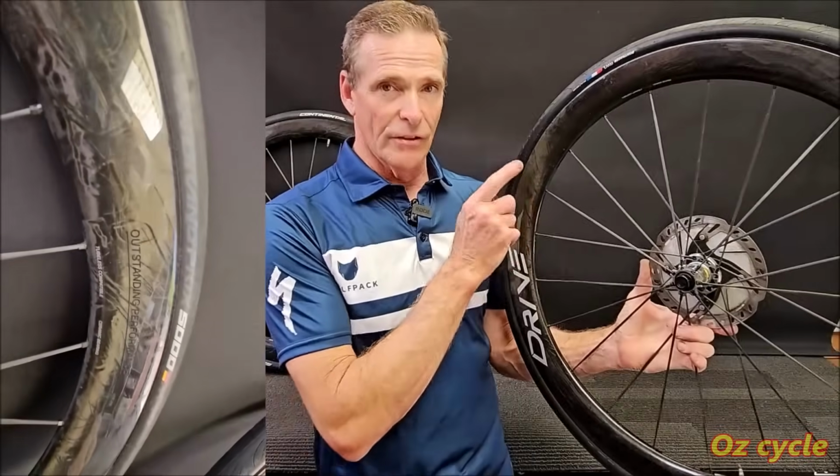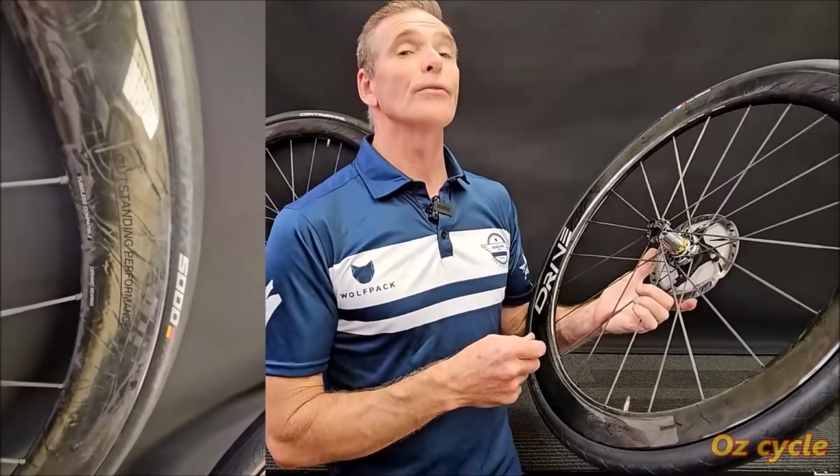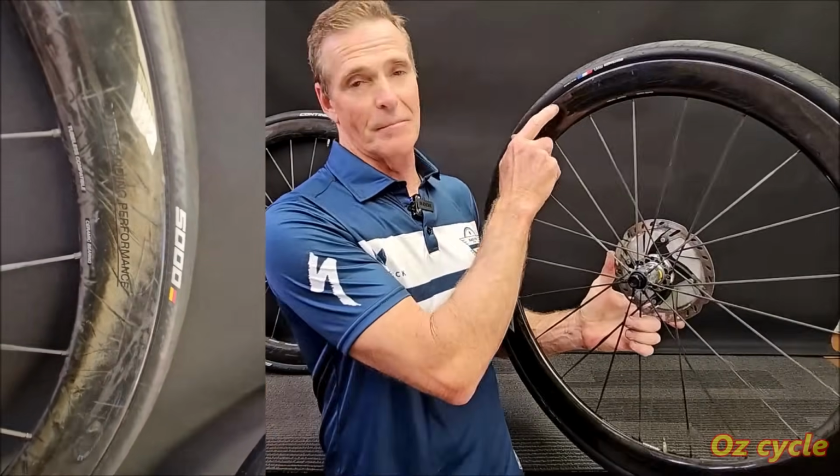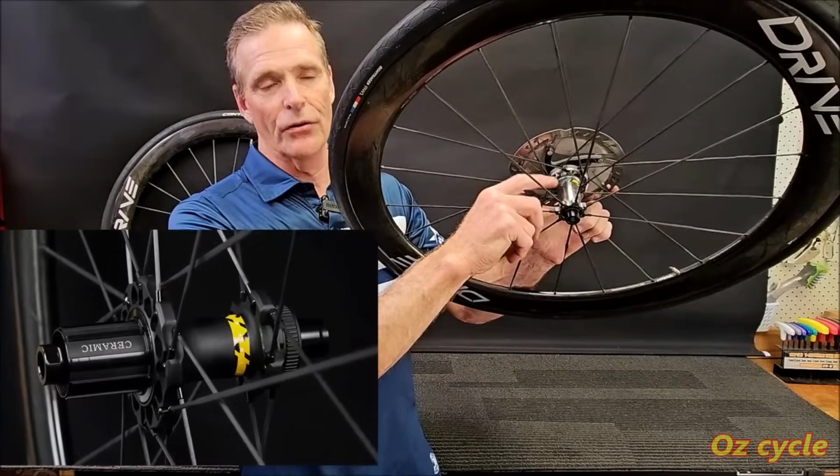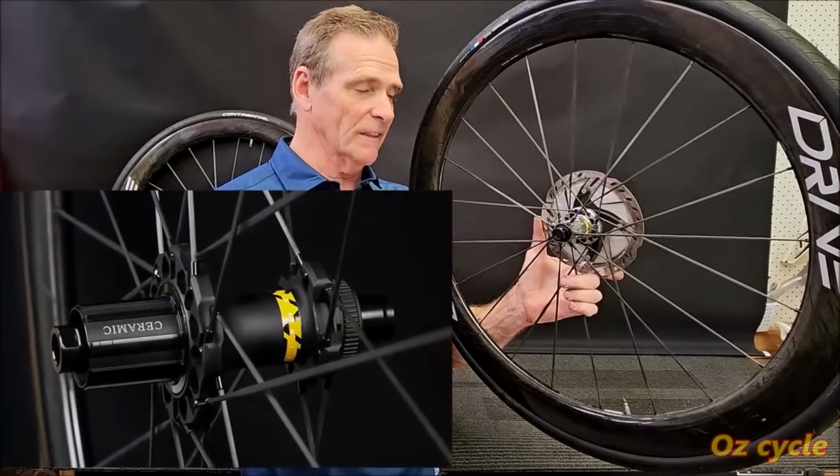Now I'm saying that because these wheels, the 50Ds, don't come in black. They only come in that marble effect. Same with the hubs, they only come in black. This one's the silver, these are the early ones, but they only come in black now.